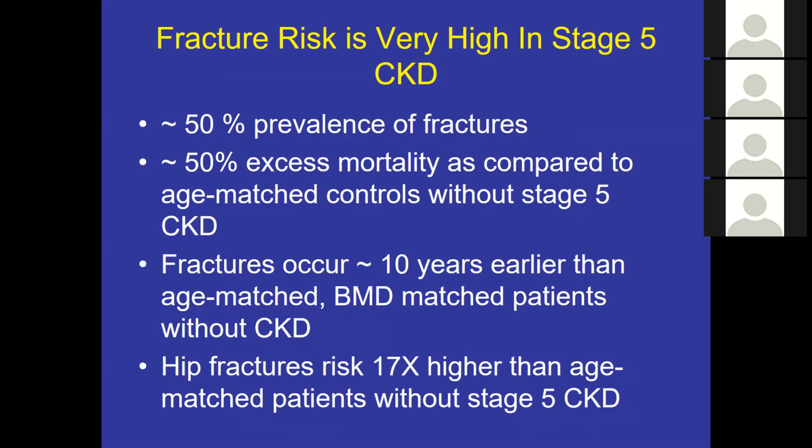Thank you. So the fracture risk is very high in stage 5 CKD. There's a 50% prevalence of fractures. There's 50% excess mortality as compared to age-matched controls without stage 5. And fractures you can think about occurring 10 years earlier than in age-matched patients with the same BMD without CKD. And hip fractures are extraordinarily high in this group of individuals.